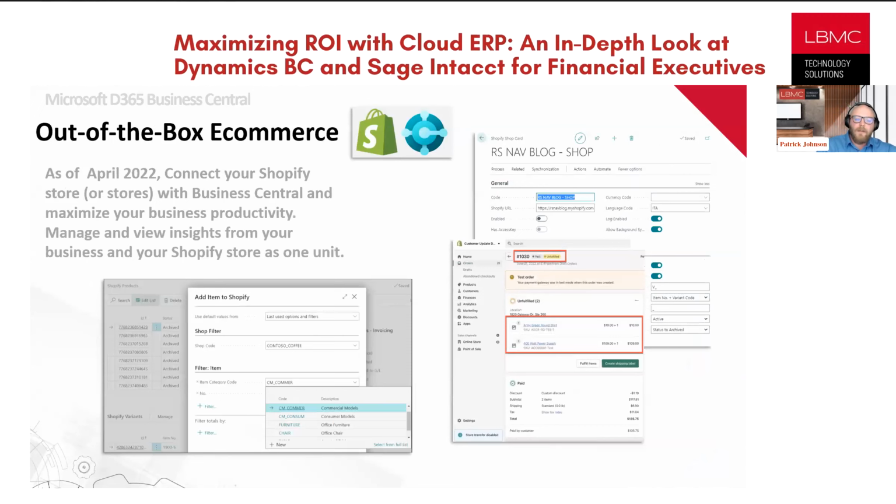Okay, and some of the bigger features that have been added recently. As of April 2022, Microsoft has partnered with Shopify. You will notice within every Business Central instance that you have a native Shopify connector now. It takes as little as 2 hours to roll up a Business Central instance and connect it to an operational Shopify site. Or you can actually leverage the out-of-the-box tools and processes within the ERP to get your environment into e-commerce. It is an integrated solution.